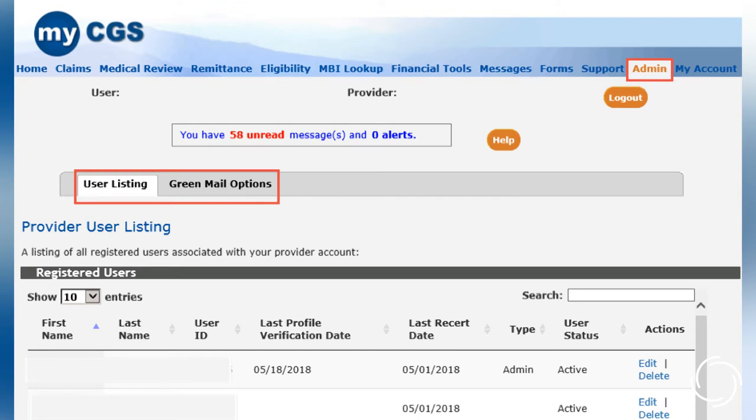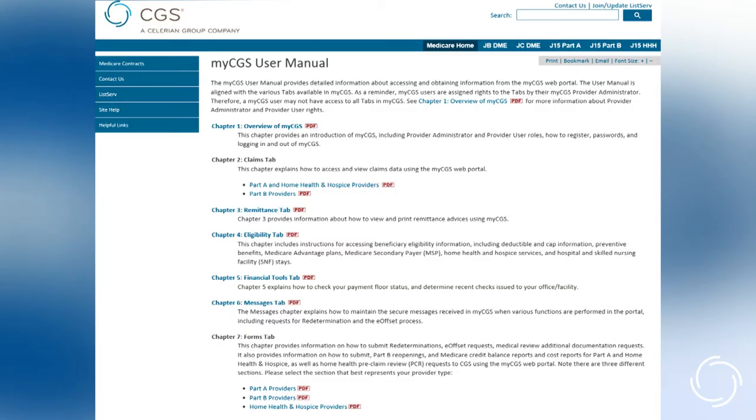The Admin tab. The Admin tab is available only to the provider administrator. This tab allows the admin to grant permissions, allowing others access to various functions available in myCGS. For more information, please refer to the myCGS user manual located on our website.